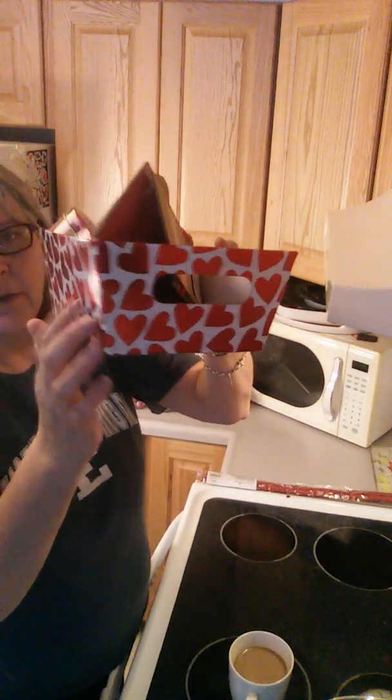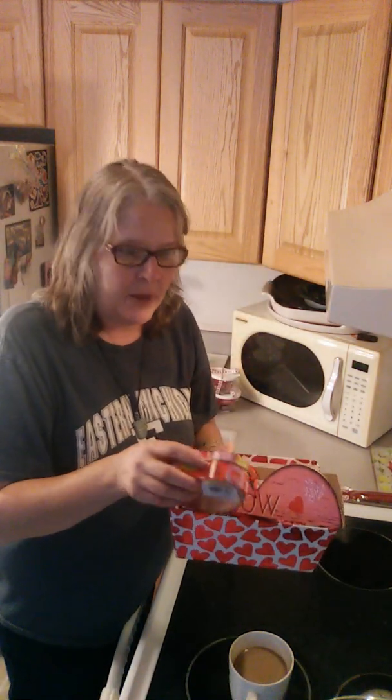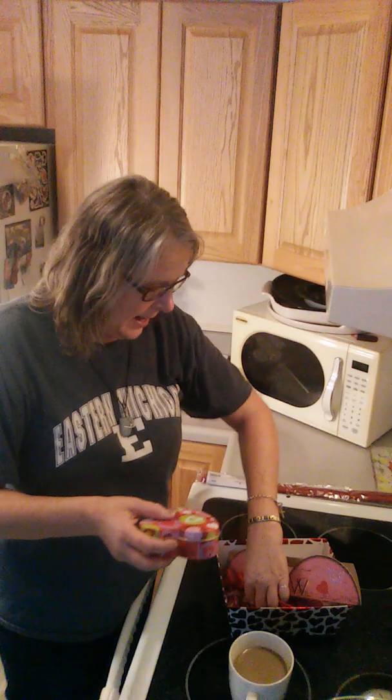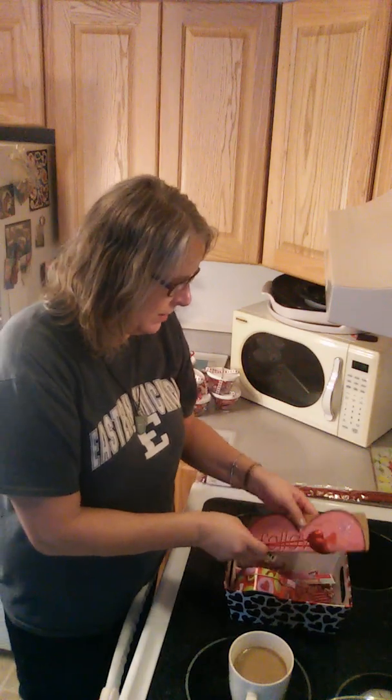So here's what I got. I spent less than $10. I went to Hobby Lobby and they had Valentine's stuff 40% off. So I bought a bunch of stuff. I bought these boxes. I have 2 kinds. I have a pink one and a red one. So I got 40% off. They were $2. And then I picked up a set of 8 packages of these little hearts, and I put 2 in each one for a pack of 4.